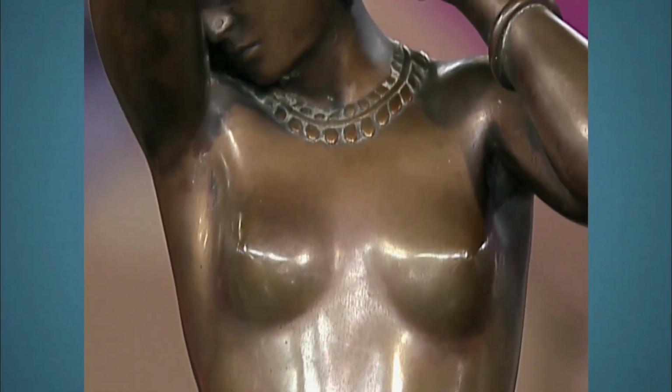And as for its value, at auction, we would probably get between $8,000 and $10,000 for it. Oh my God!